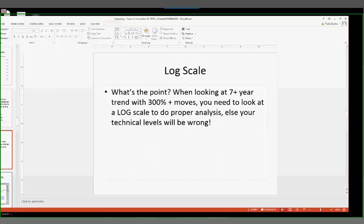So what's the point? When you're looking at such long-term moves like we've seen in the indexes, and this is especially important in stocks that have had massive gains over the last 10 years, like Apple pre-split, I have some examples here later on. Apple goes from like $2 to $3 a share post-split up to 130. If you're looking at this on anything other than the log scale, your technical analysis levels are wrong, and you're not trading the right thing.